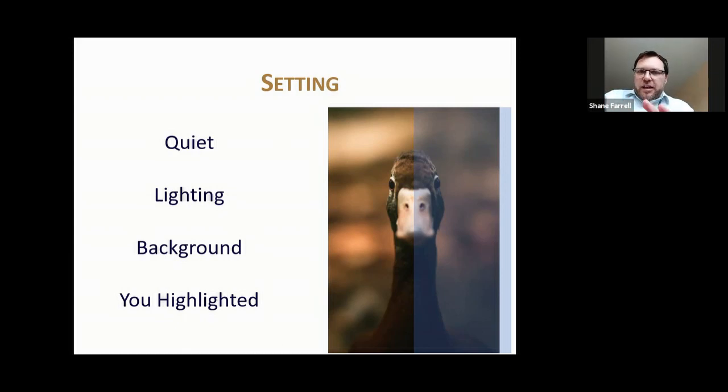The background, as Keith mentioned about the Zoom backgrounds, stay away from them. Try to get things as plain as possible. That way you ensure that you're highlighted. You want to be the focal point. Just make sure your face is full frame and that you're very easy to see. You want to be the best that you can be on these video interviews, similar to the left-hand side of the image here.